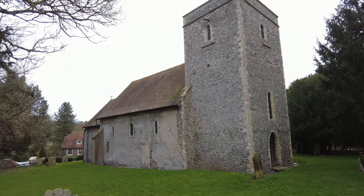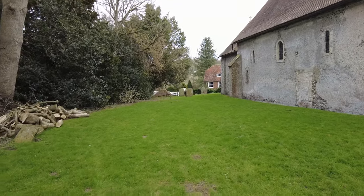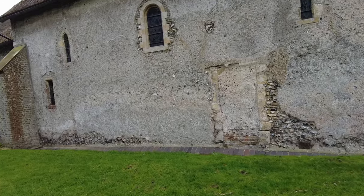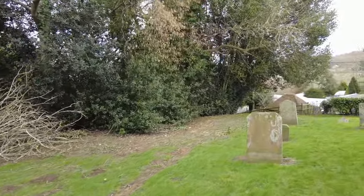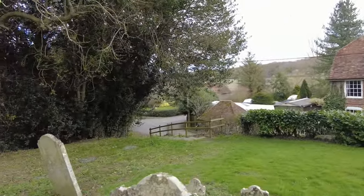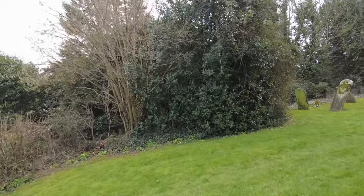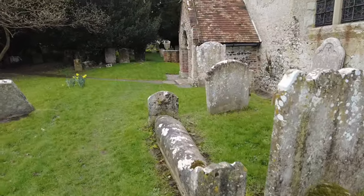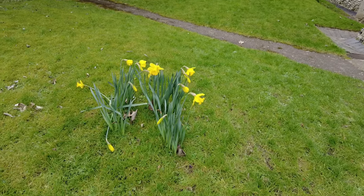So look at the church, isn't that gorgeous? Delightful. Just have a walk around to the exit. Looks like it's an old doorway that had been bricked up, probably a long, long time ago. There's some lovely properties around here as well. A delightful cottage in front of us. What a beautiful sight.